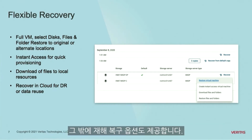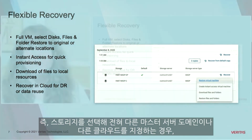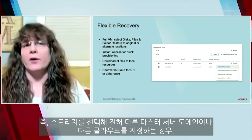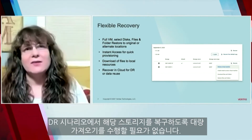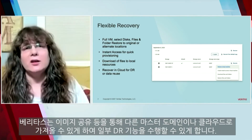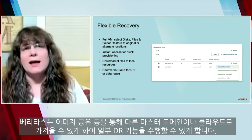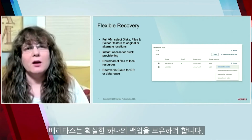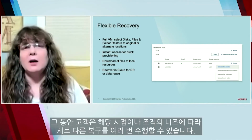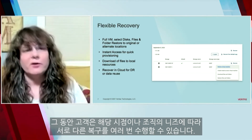We even have disaster recovery options. So if you want to point your storage to a whole other master server domain or a whole other cloud and not have to do a massive import in order to recover in a DR scenario, we allow you to do that too, with our image sharing, being able to bring that up in another master domain or another cloud and have some DR capabilities. So we really want to make sure that with one backup, you can do a number of different recoveries depending on what the needs are at that time or for your organization.